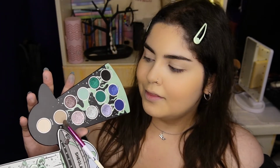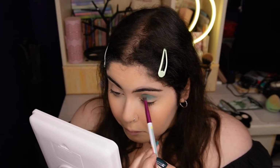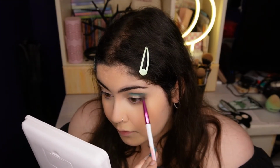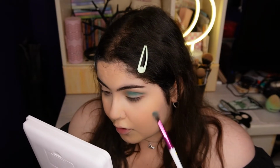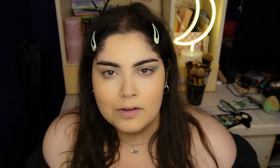This palette is so awkward to hold, but I'm gonna start with the transition over here. Now I'm gonna use the dark green, placing it a little bit under the transition shade, and I'm gonna try to angle it in a V shape. This green is actually super pigmented, which, by the way, I found out yesterday because I did my swatches and it would not come out.